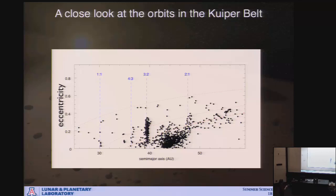We see that there are these clumps, and I've marked here the places where there are orbital resonances with Neptune. Neptune is right here at a semi-major axis of 30 astronomical units and a nearly circular orbit, nearly zero eccentricity. Pluto, incidentally, is just about here. It has a semi-major axis of near 40 and an eccentricity of about 25%. And all these other Kuiper Belt objects live here. You can see this big clump at this resonance that Pluto lives in, this 3-to-2 resonance.